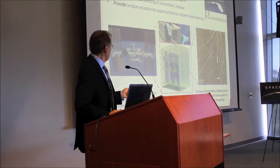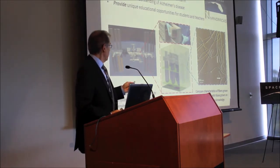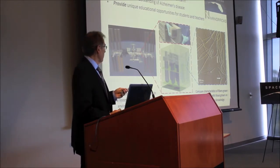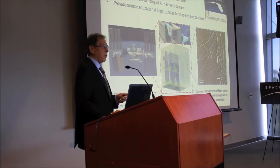We can grow these in vitro in a test tube. These fibers are lysozyme fibers. Lysozyme is a hen egg protein, and if the conditions are right in solution, it will form very long, thin fibers, which are as narrow as one protein, a couple of nanometers in diameter, and can be as long as 15 or 20 microns long, and they form spontaneously if the conditions are right.